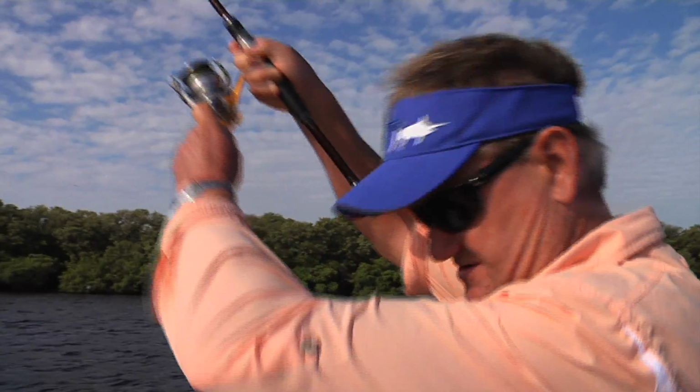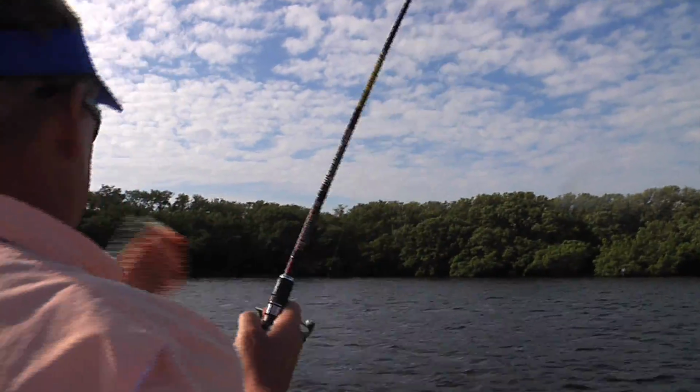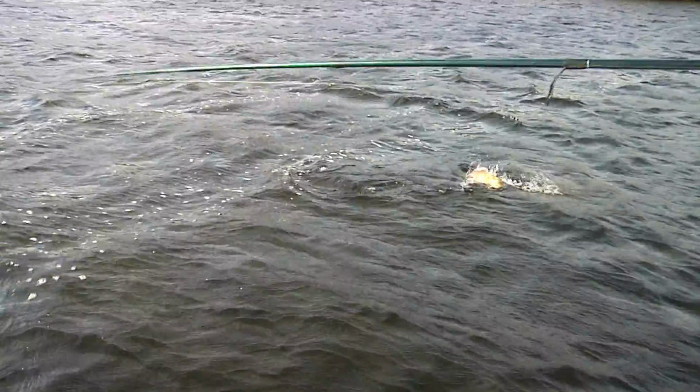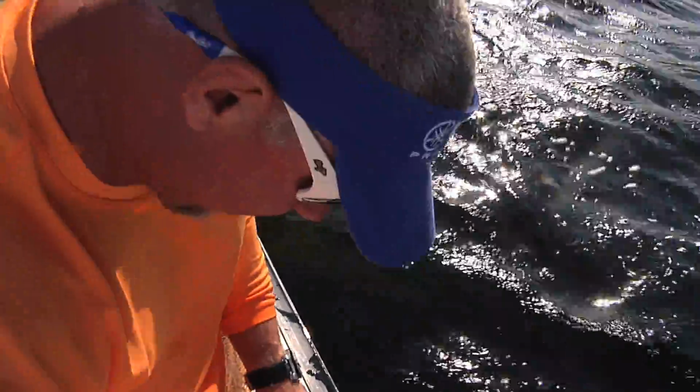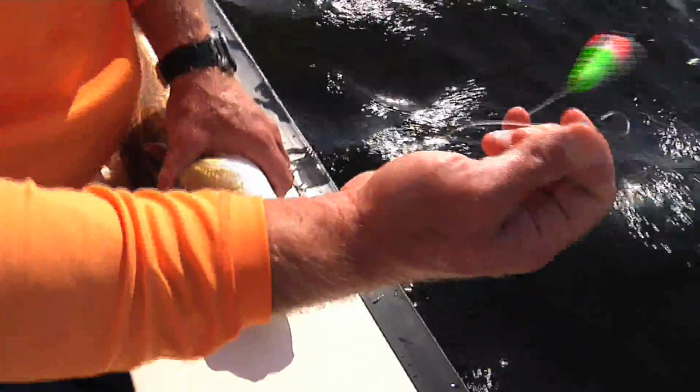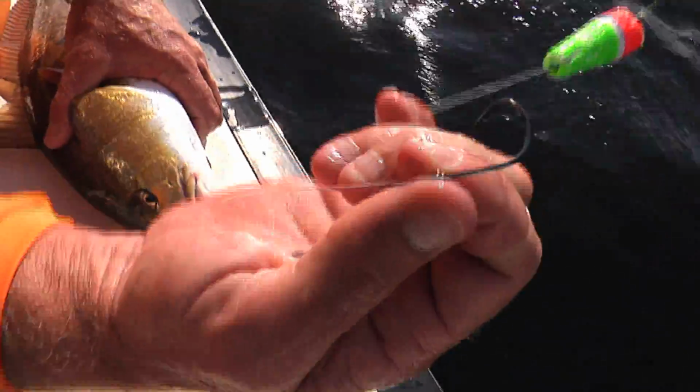I'm over the top of you, Jim. Thank you. Play it through, play it through. You see that color spot moving along there? My goodness. This is a slot fish. We got slot fish mixed in with our oversized fish here. It's kind of cool. Again, circle hook right in the corner of the mouth.